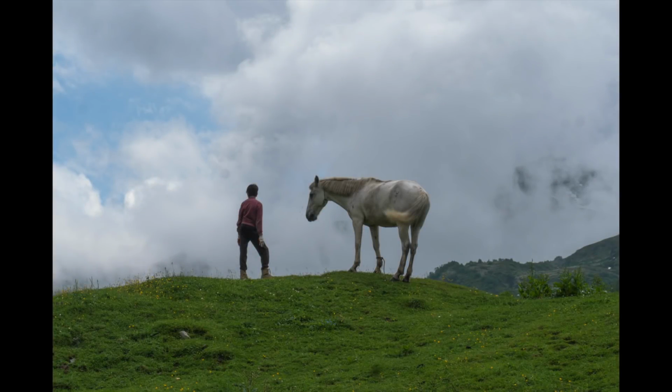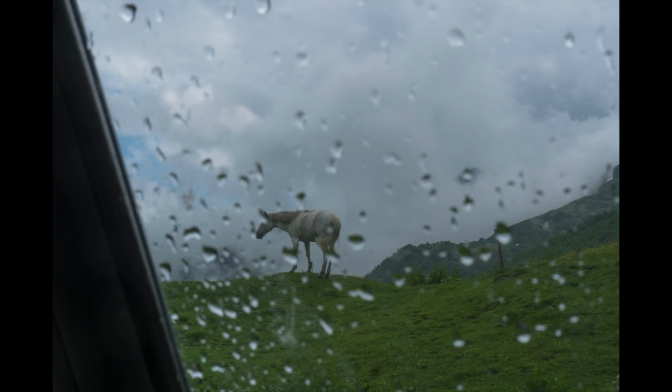In this case, I initially wanted to capture the horse and the boy in this mountainous landscape, but the boy left and it started to rain. I got inside my car ready to drive off. Then I thought, wait, this scene could look interesting with a layer of raindrops in the foreground on the window and the horse in the distance.